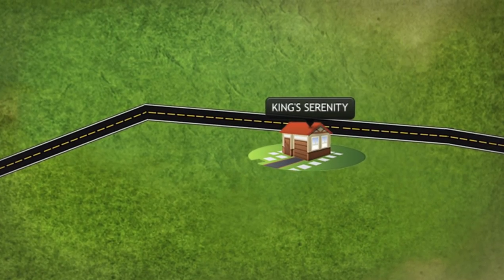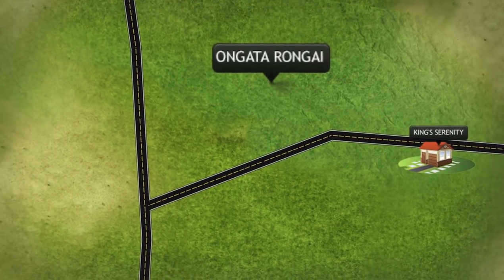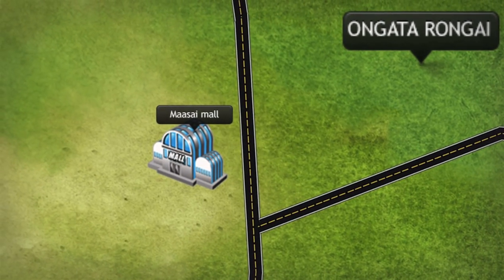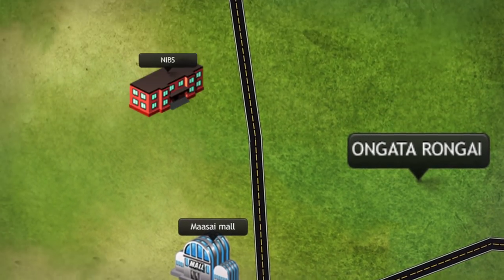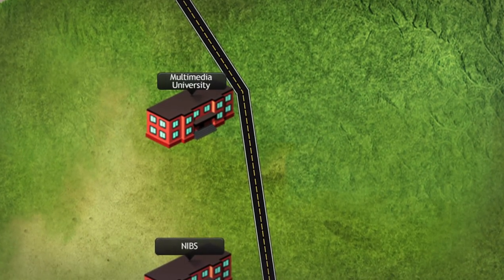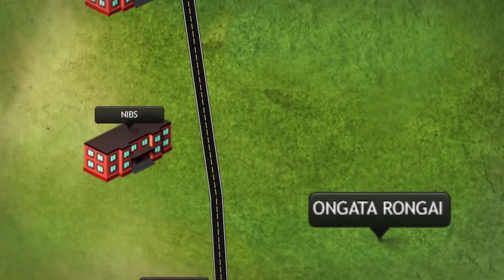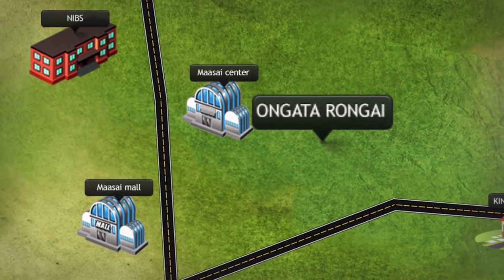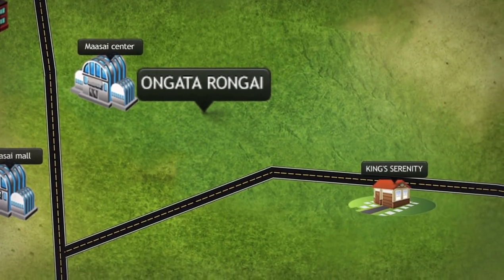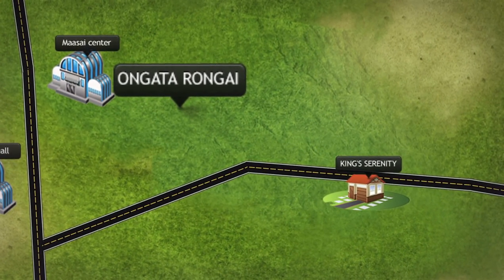King Serenity is conveniently located within Ongata Rongai town, 500 meters from the highway and 800 meters from Masai Mall. Nearby institutions include Nairobi Institute of Business Studies and Multimedia University. Commercial centers in close proximity include Karen Galleria and Masai Center, with banks and other social amenities ideal for modern families. The project has ease of access to Nairobi City and other towns with major public routes to Nairobi and Kajiado.